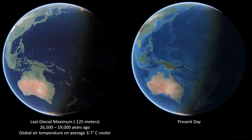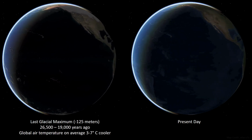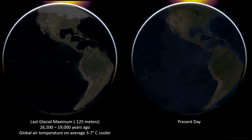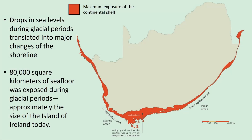Sea levels were nearly 125 meters lower than today, leading to widespread exposure of continental shelves worldwide, including Sundaland and Sahul in Southeast Asia, and the Bering Land Bridge connecting Asia to North America. In southern Africa, as much as 80,000 square kilometers of seafloor was exposed across the very broad and flat continental shelf during the LGM. This area was equivalent in size to the island of Ireland.